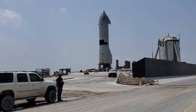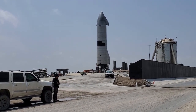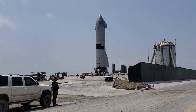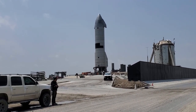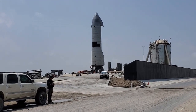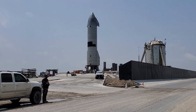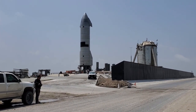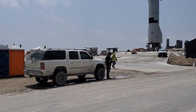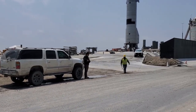So the fog has lifted, but I had to actually leave this area. I had to drive 20 miles to go get something to eat and drive all the way back. There are no facilities here for visitors. There is not a water fountain. There's not a toilet. There's a beach. There's 10 miles of beach you can drive up and down, but all of the porta potties you see are for the construction workers.